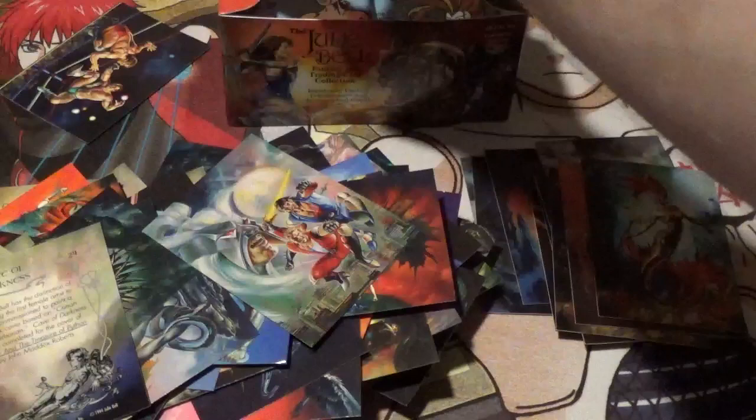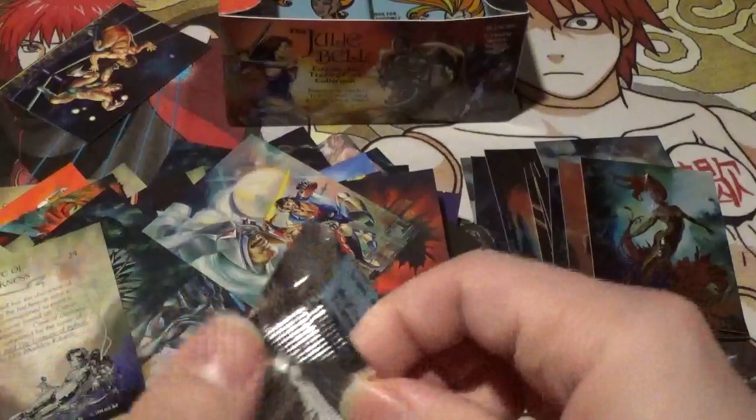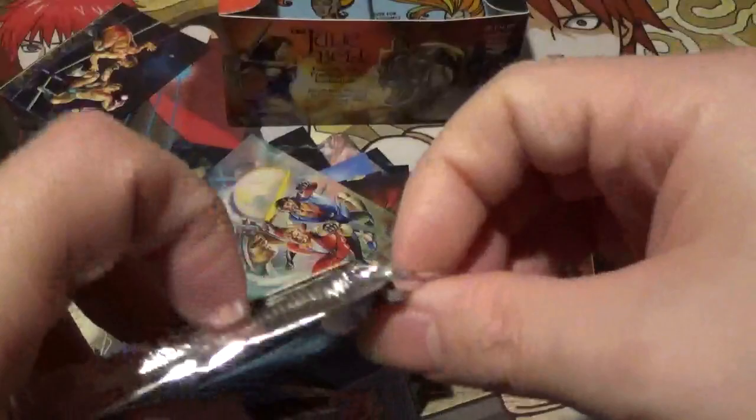Alright, I think two more packs, and then I'm probably done with this video. I think we've seen a good majority of the cards that you'll probably end up getting if you were to get this yourself. Although I would love to see what card the second half of the checklist is on. That'd be very nice. And maybe we can get another sketch card. That'd be kind of cool.